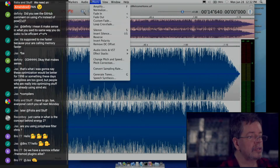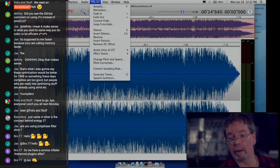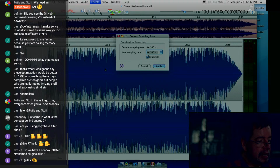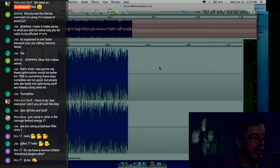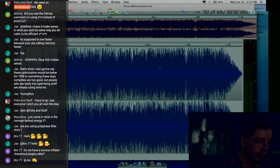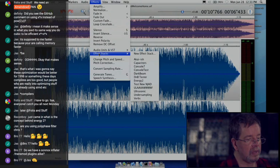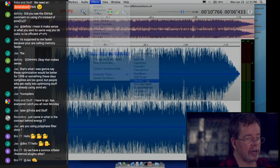Now we're going to do something that might make this laptop unhappy and overheat too, but let's convert the sampling rate. Let's make it a much higher sampling rate. Got to remember not to save this because I don't want to mess with what was already there. But this is now going to sound kind of similar. Let's just loop a little section. And go back to our Energy2.